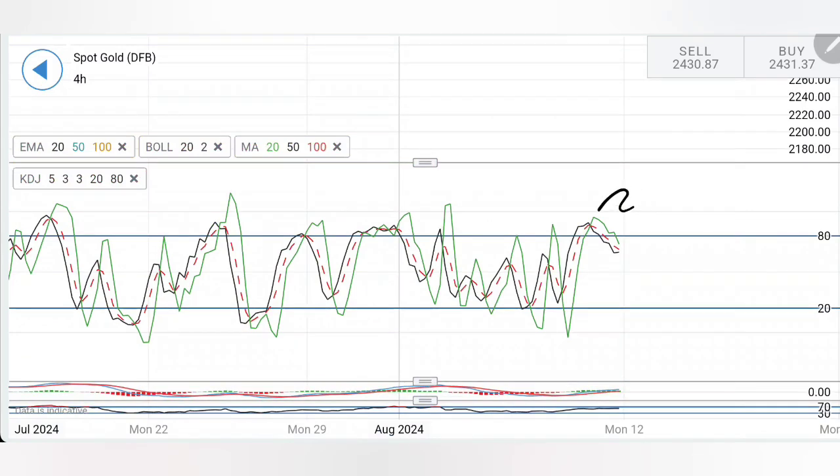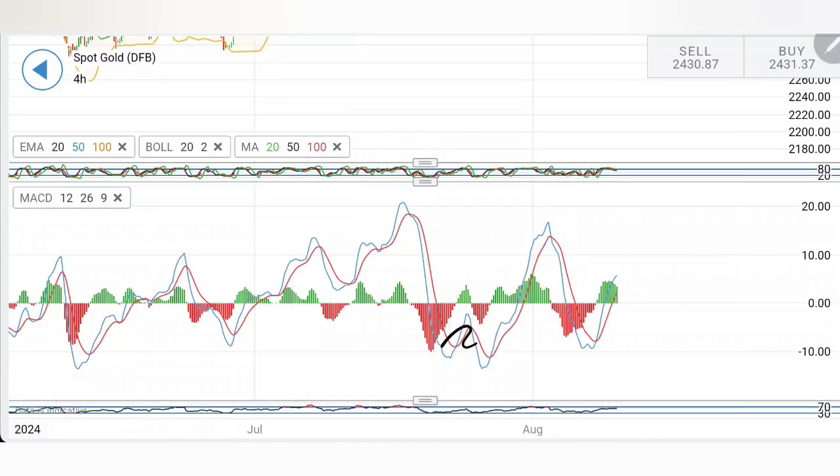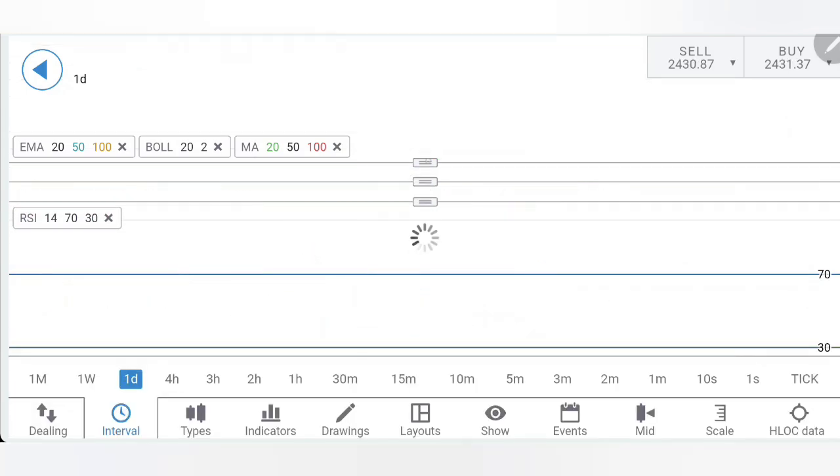See the stochastic on the 4-hour chart has dropped from the overbought zone, while the MACD, after forming a triple bottom, is looking upward, though with a lower high, so it still has the possibility of a further rise, which suggests that gold might try to achieve slightly higher highs before looking forward to a reversal in the coming week. RSI is rising.